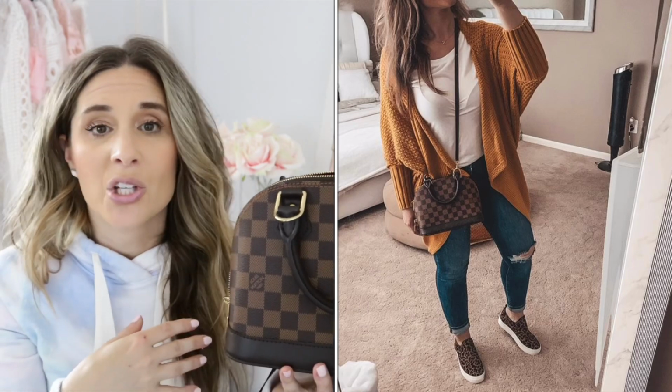A lot of times people say that brown and black don't really go good together, but the thing about the Louis Vuitton Damier Ebene pattern, I feel like this looks really good with black. And this bag, again, can be casual, you can dress it up. It's just a very beautiful bag, so I don't think it's ever going to go out of style.